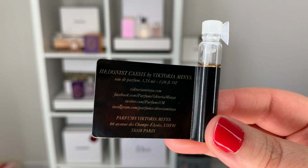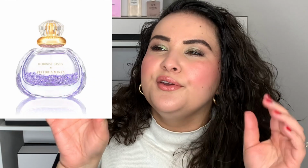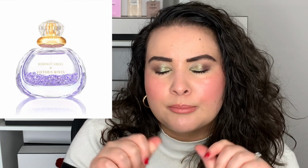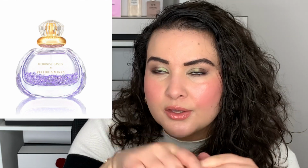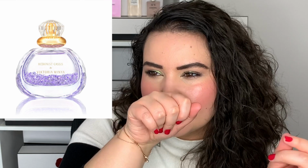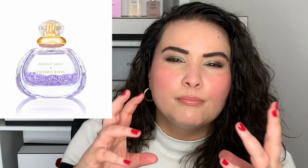And then we have Hedonist Cassis. This one is very fruity and also very citrusy, but not a green citrusy. You get lemon, you get cassis, you also get rhubarb. This one also kind of reminds me of Parfum de Marly d'Elina, but it's kind of in that vein. I think d'Elina is more grapefruit, bubbly, sparkly. This does have that, but it's really nice as well.